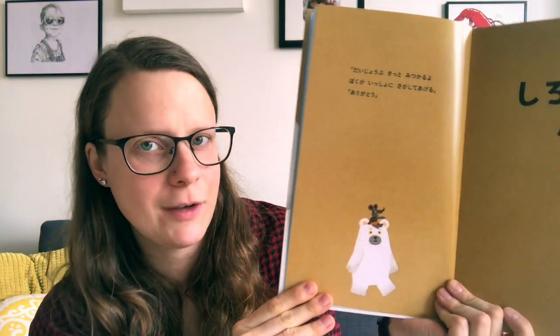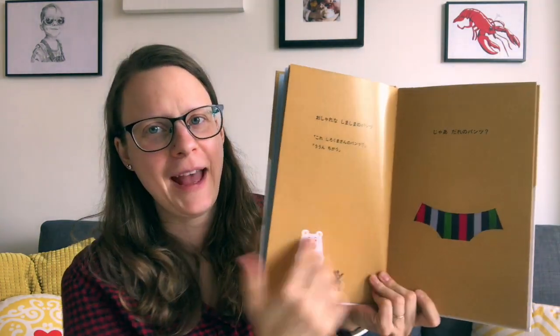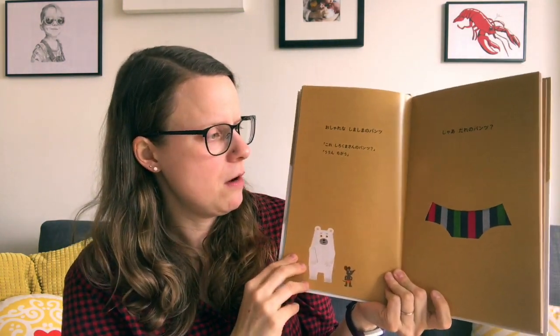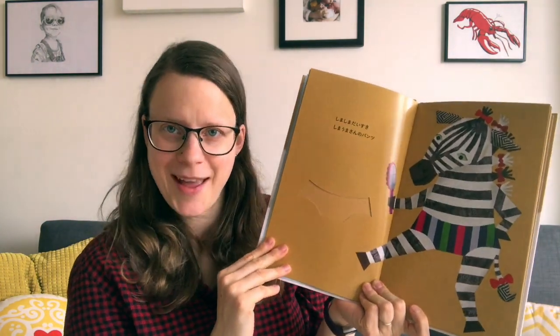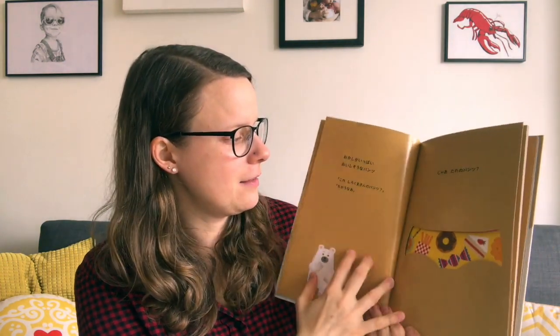So here's polar bear and his little friend Mouse, and polar bear is looking for his pants. So on each page you've got a different pair of pants, and basically it follows the same rhythm on each page. So they're asking, you know, are these polar bear's pants? No, these are not polar bear's pants. So whose pants are they? And you turn the page and there's Deborah's pants. So then they keep going looking for pants.